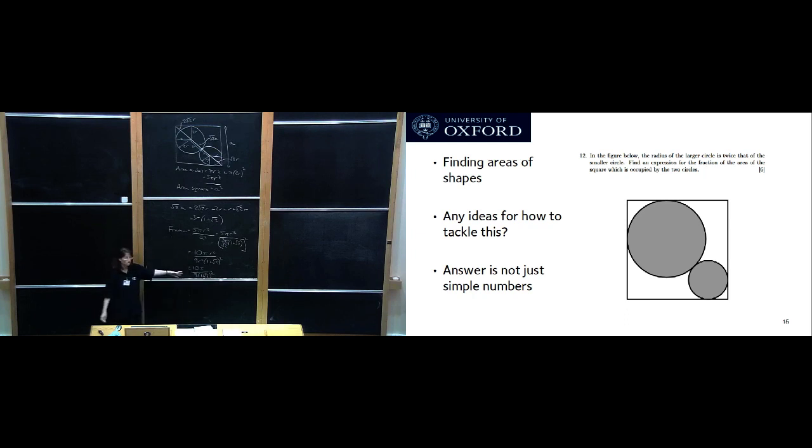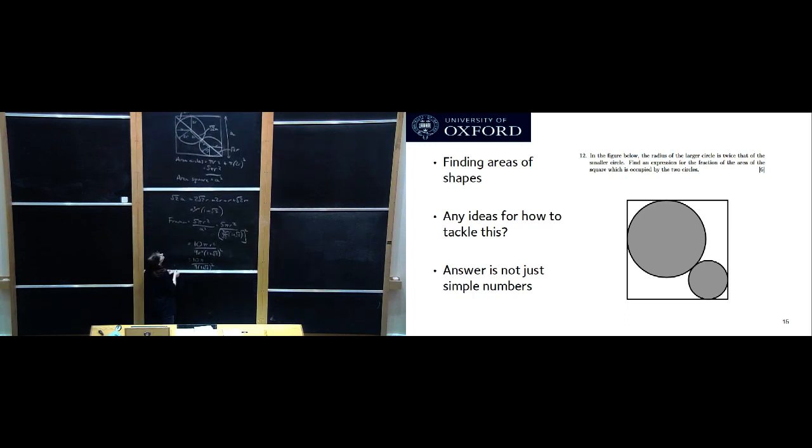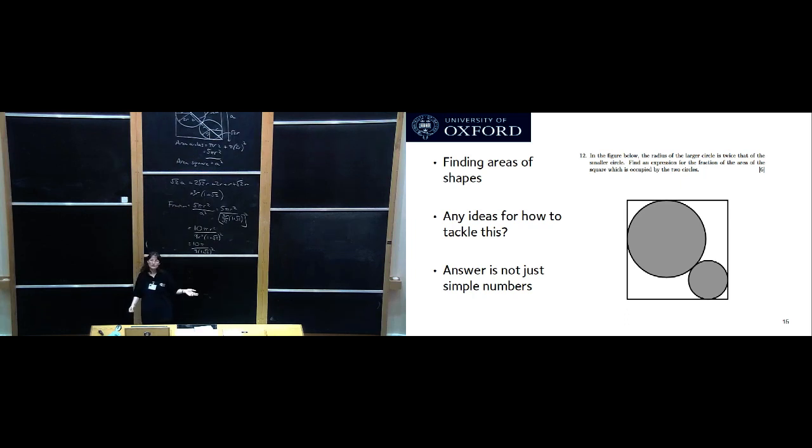Okay? Now that's not a number you'd probably see in an A-level exam, would you? But you might, but possibly not. So that's what we kind of mean by this is slightly harder than your standard A-level question. But doing the geometry, trying to work things out, partial marks could be given. Okay? Have I got the answer right? Are we okay with that?